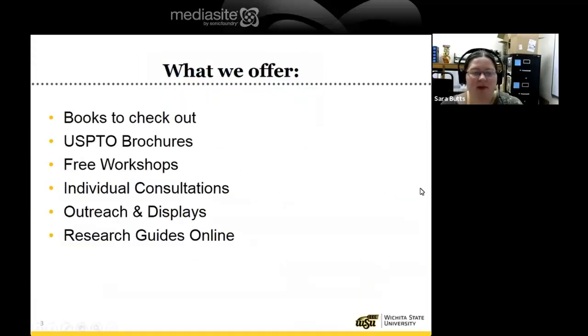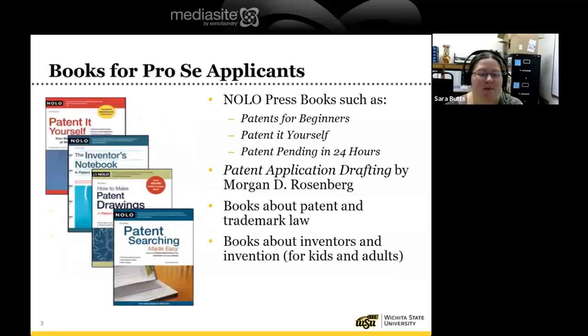Some of the things that we offer: books that can be checked out, USPTO, that's US Patent and Trademark Office, brochures, free workshops, individual consultations, outreach and displays, and research guides that we provide online, especially for the people that can't come into Wichita very often, since we're serving an entire state.